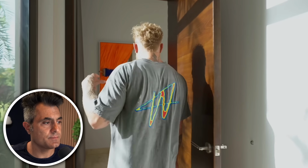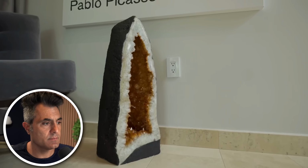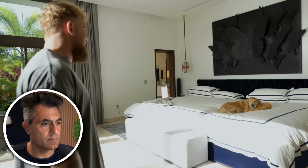Let's go to my room now. More paintings, more crystals. This one's sick. We got a little orange tint going on here. And then you come into the room and look who's waiting.